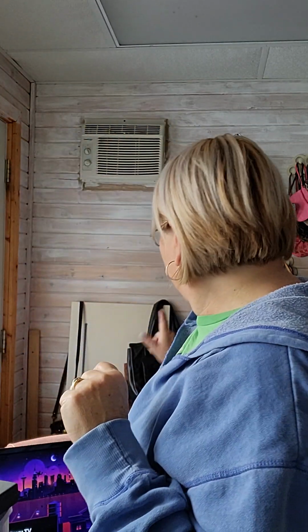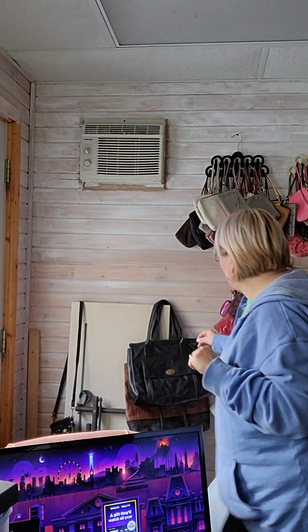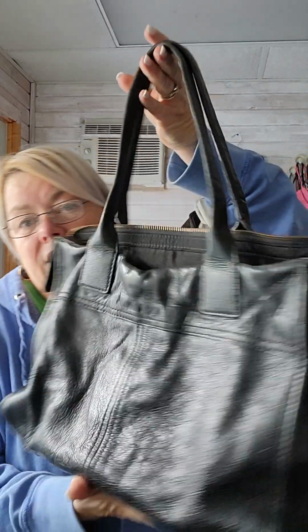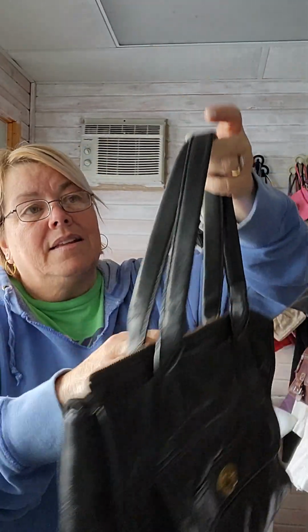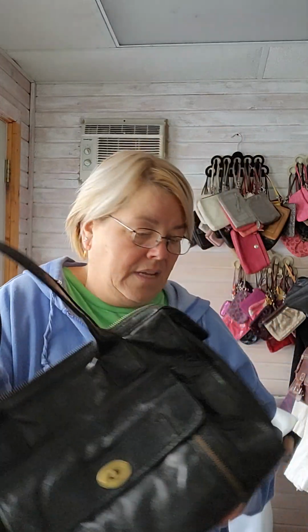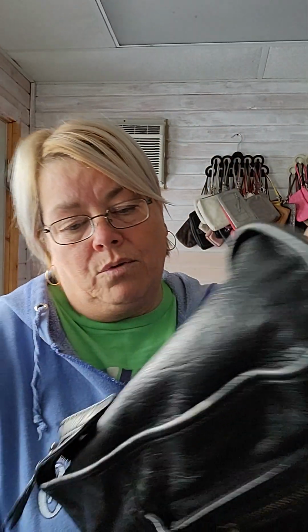So I did a little bit of work on some bags that I thrifted last weekend. I painted some black bags that are going to be on the .com. This is a really nice Fossil kind of tote bag. Needs a little bit of moisturizing. So I just repainted some of the edges, and now I will moisturize it.